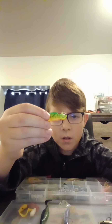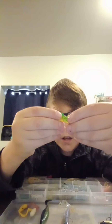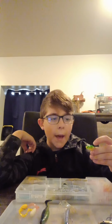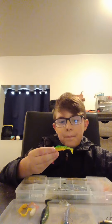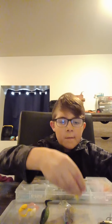Coming in at number 1 is this. It's just a fish head jig head with a paddle tail on the back. This one is very good for bluegill, bass, perch, sunfish, green sunfish, red ears. And just a good bait overall.